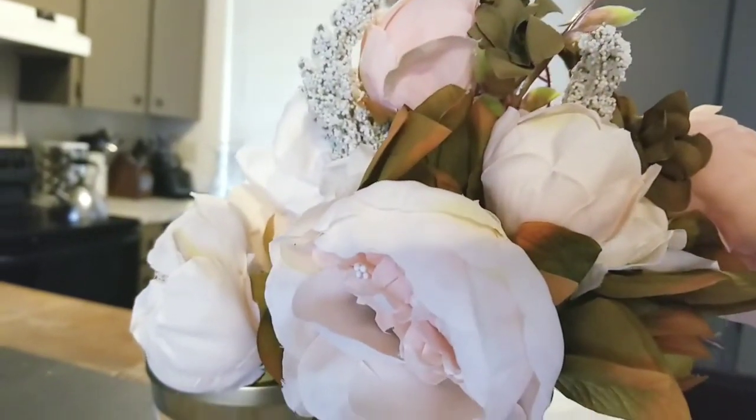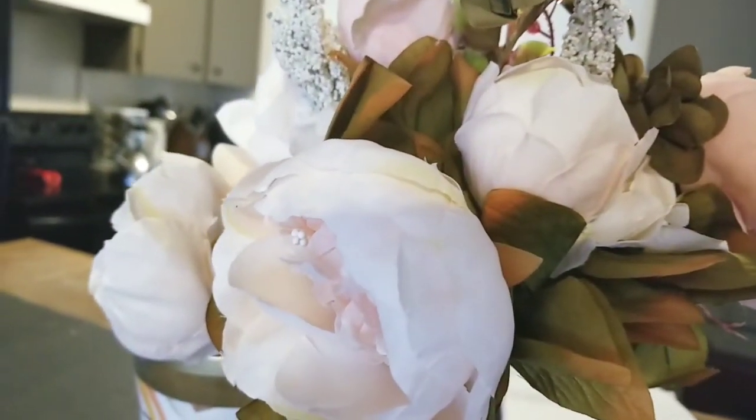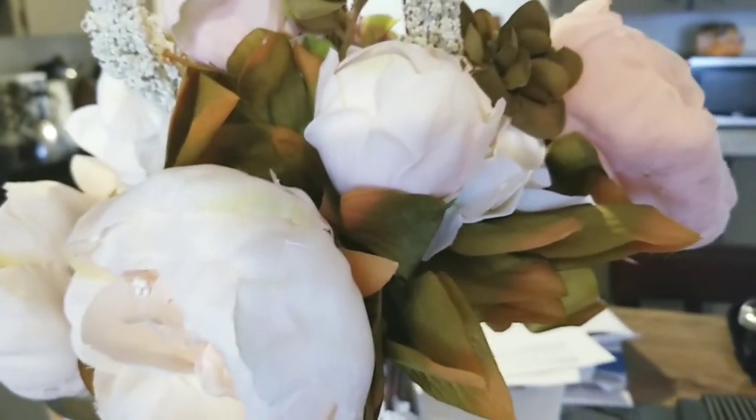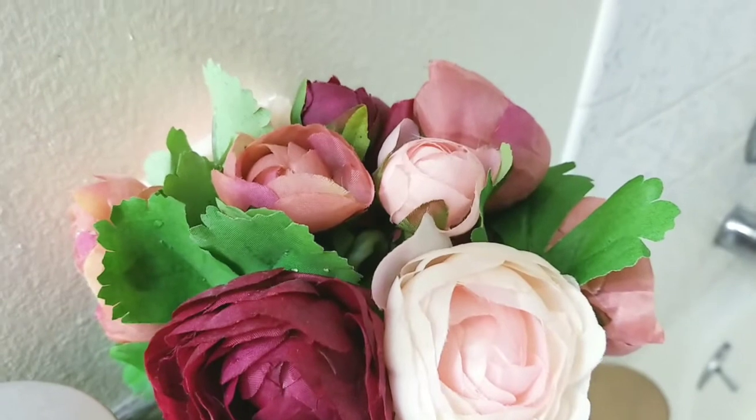Another thing that I really love are faux flowers. I love flowers, but I always tell my boyfriend I hate real flowers because they die and they don't last as long as I would like, so I am obsessed with faux flowers. Faux flowers can be put in many places and they just look fantastic, and they bring a little bit more luxury and joy into the home.